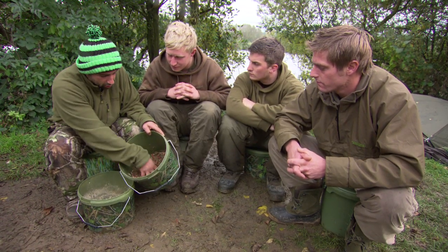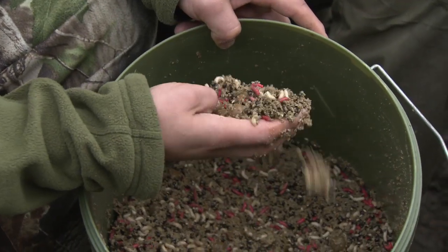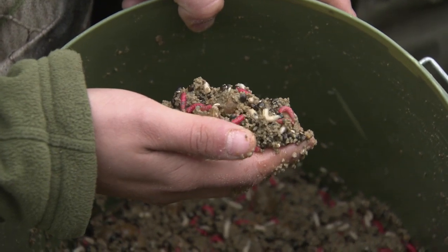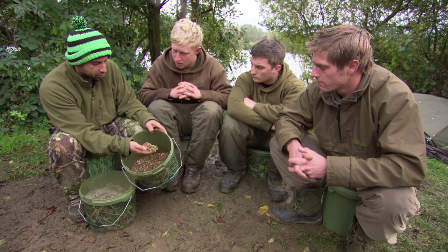So, you've got a right mixture in here. You've even got some solid baits in there. So that's all about variety, is it? Yeah. And what will be your decision process? What would you present over the top of this rig-wise?